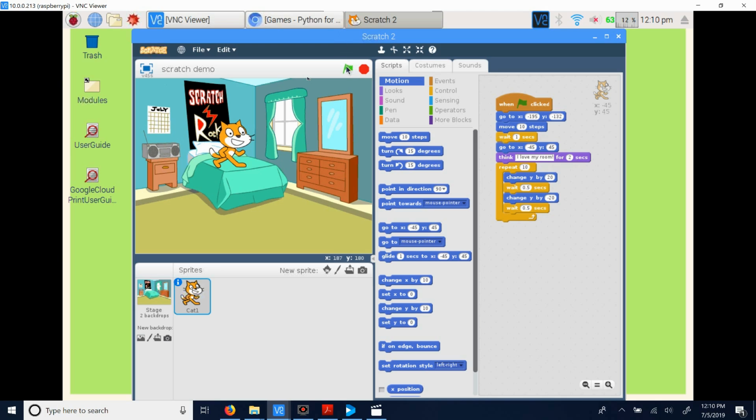So here, if I just click on the green, so I have when this is clicked, so that tells it when to start, so that teaches them about beginning. So it's going to move through. And then the cat just jumps up and down on the bed.